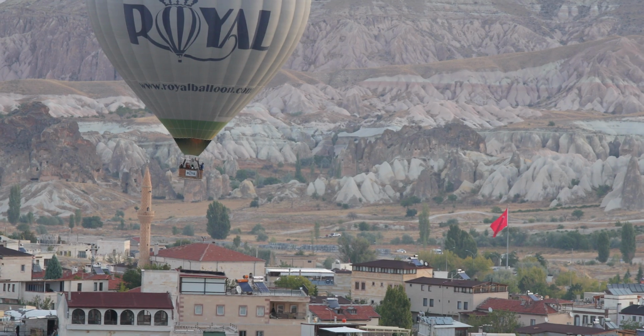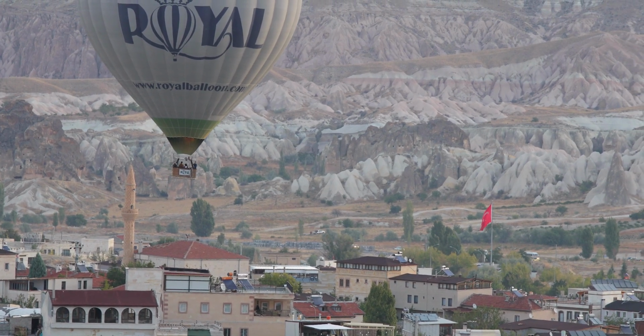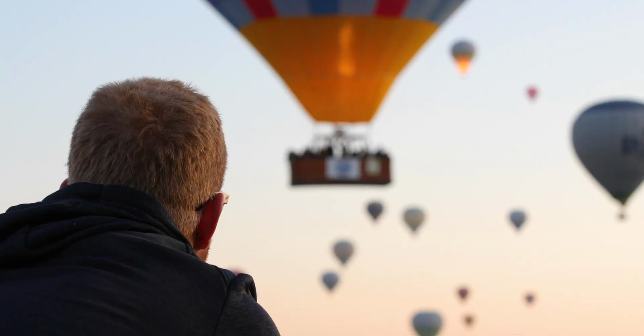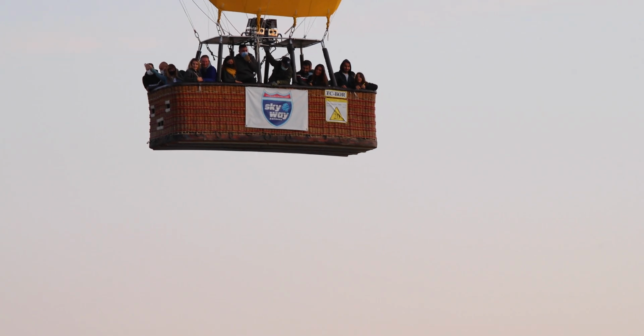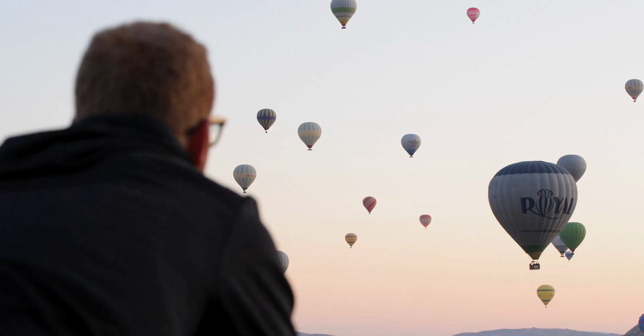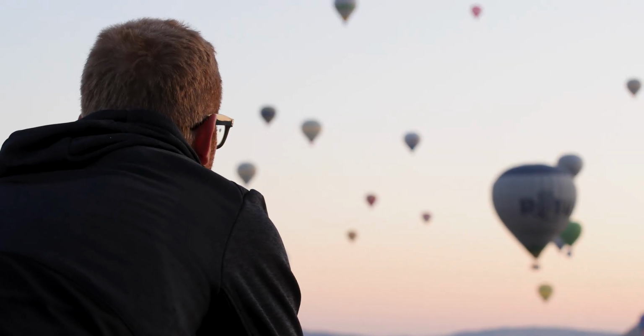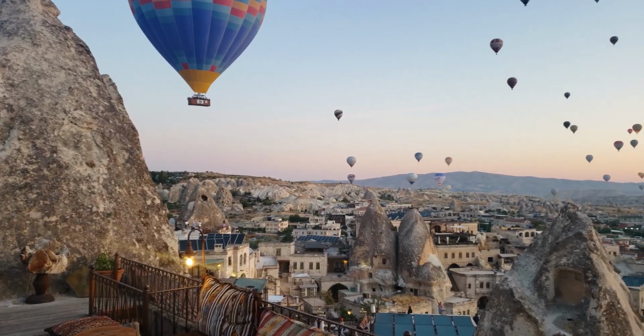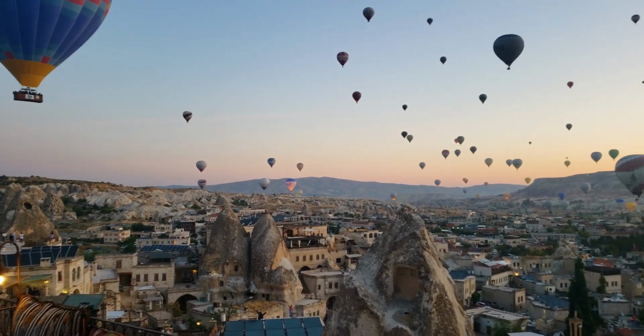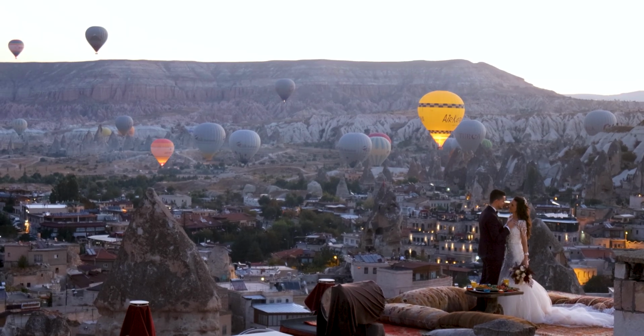Before you know it, close to 100 hot air balloons are scattered throughout the morning sky, traveling wherever a breeze will take them. This is one of two ways to experience the hot air balloon event here in Cappadocia: watching them from a good vantage point, and then also getting in a hot air balloon. But trust me, just watching them is almost as incredible as being in them.